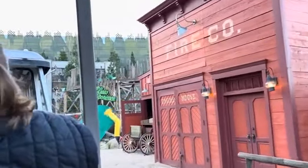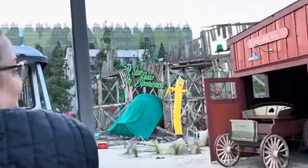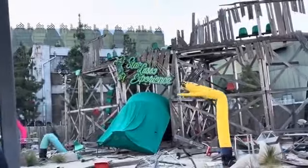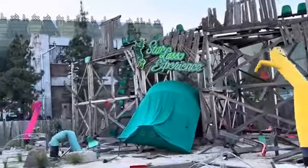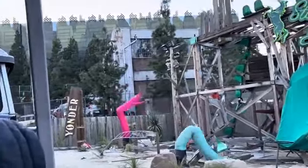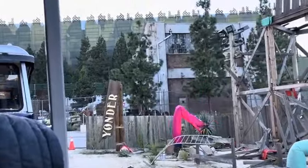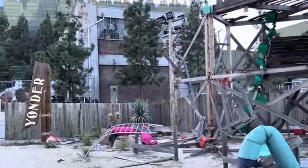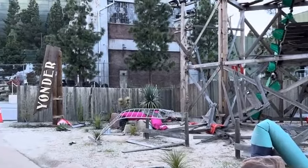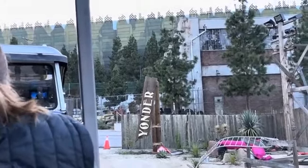Anyway, behind this holiday fantasy, Gold Rush Frontier lies a sinister secret. It is smack dab in the center of the park. What's that miracle? You're going to find out. Welcome to the world of no.